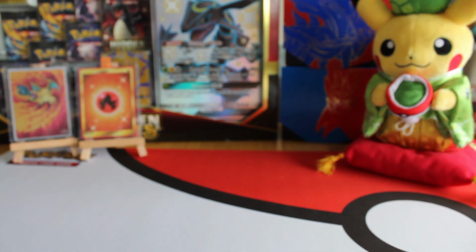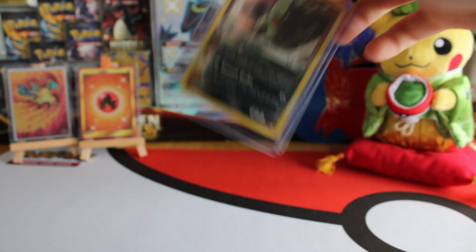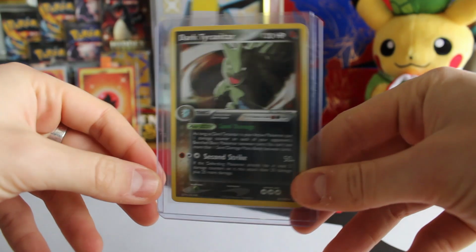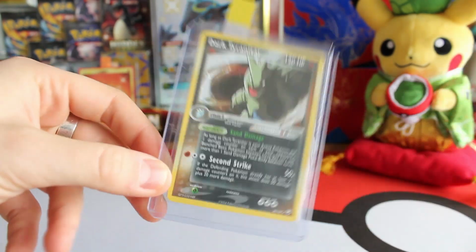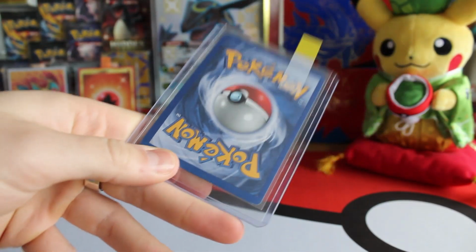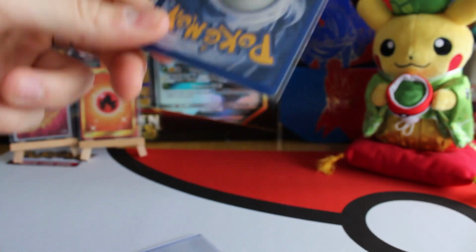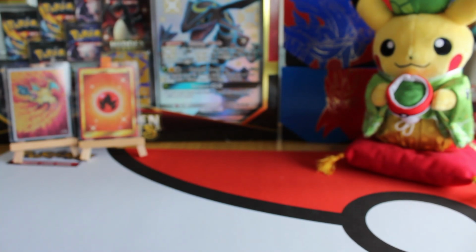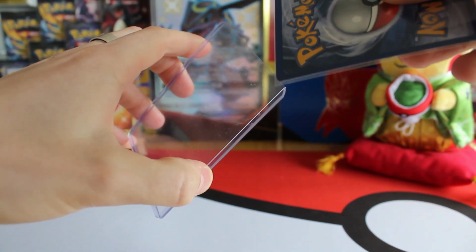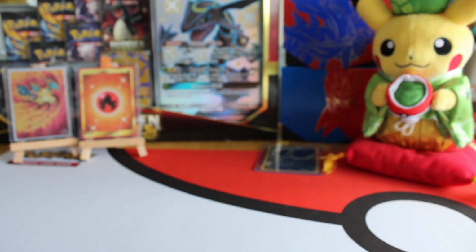Okay, so the first package that we've got is a hard mailer from eBay, which is just from an auction that I tried to win. It isn't anything crazy, but it is a Dark Tyranitar. So I collect a few Tyranitar cards, and you'll maybe see some more later on. But yeah, that was in fairly good condition, maybe slightly above market price, which isn't great, but I mean, it's fine. I mean, we'll see what happens. Hopefully the EX series price maturity will work out in the long run for that one. So let's go ahead and we'll leave him in the back over there.